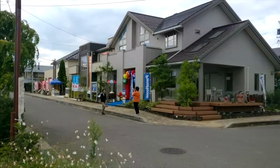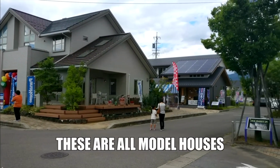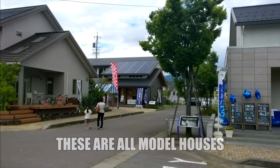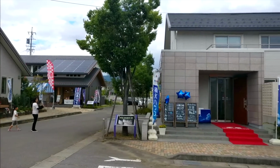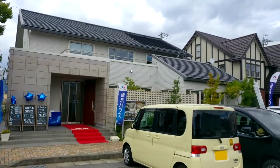At a home exhibition center, multiple house construction companies show off their houses. In this case, 14 different types by 14 different companies. It's like a small village of new empty houses. When we went there, one of the salespersons in one of the houses gave me the permission to film, giving me the chance to show you the inside of a new Japanese house.